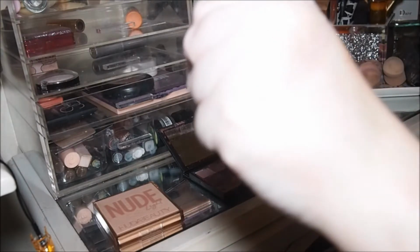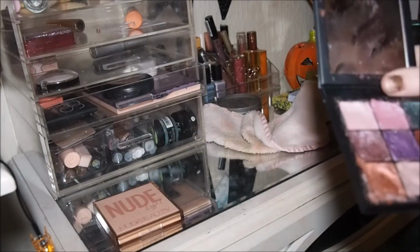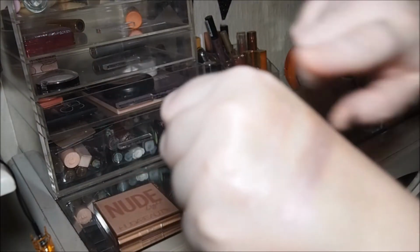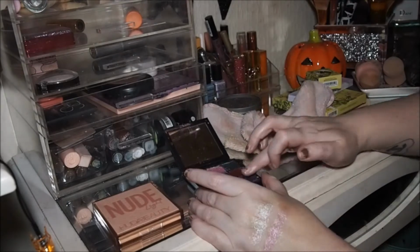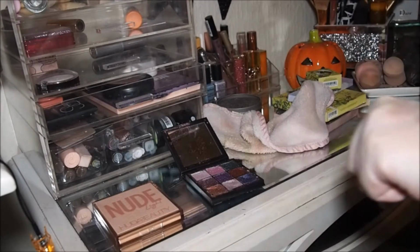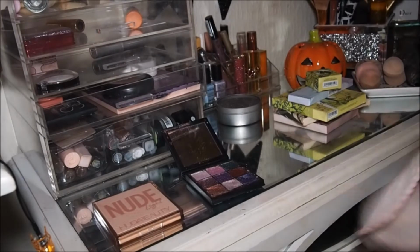Look how pretty that is, guys. But I didn't like it. I wanted a bit deeper, so I went in with this shade here. So that's that shade there. And then I kind of mix them together to get, I'll show you, to get that shade there. And then I put this in the inner corners as well. And I really, really like the look.